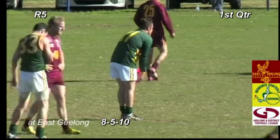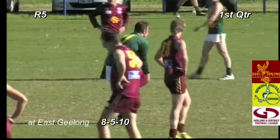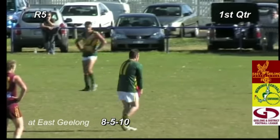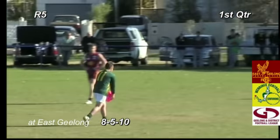They started sharply, haven't they, Cal? Yeah, how good's Travis Johns? His left boot is just ridiculous. I reckon he's already had about 5 kicks. Oh, yeah, he's fantastic. So Kitchen now just plodding in.